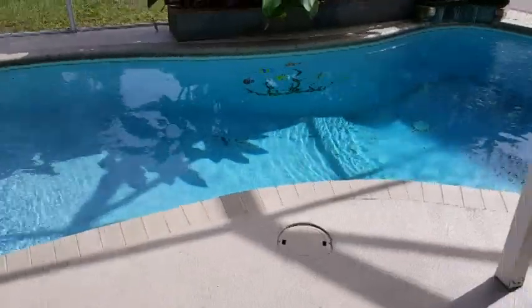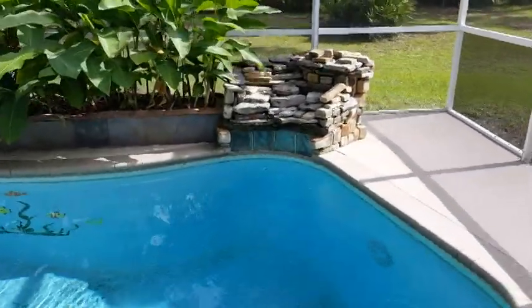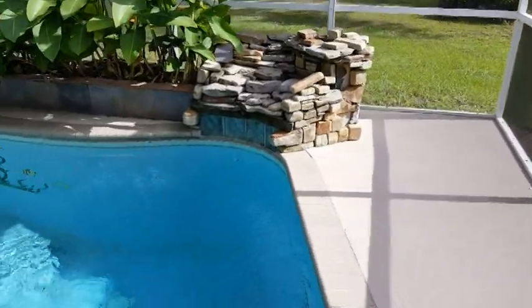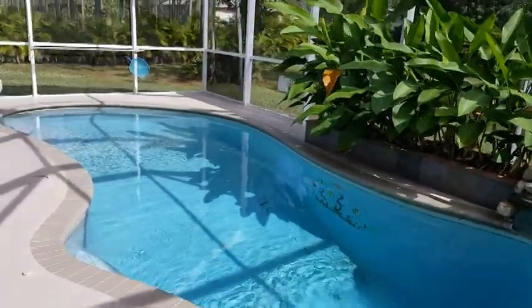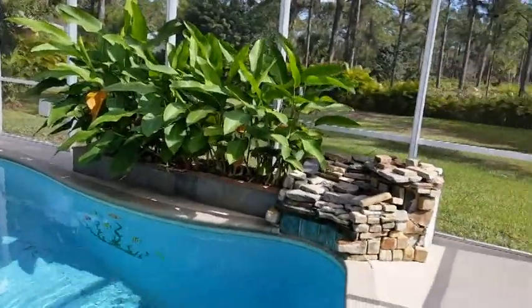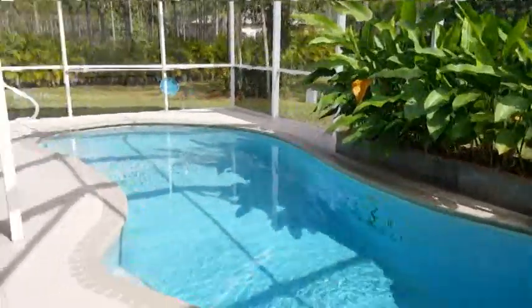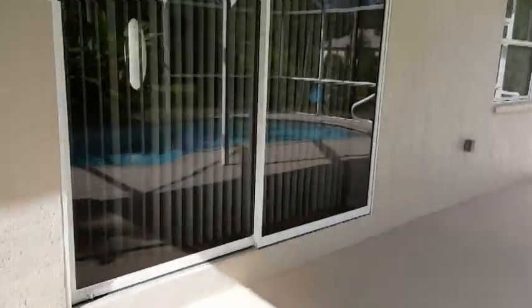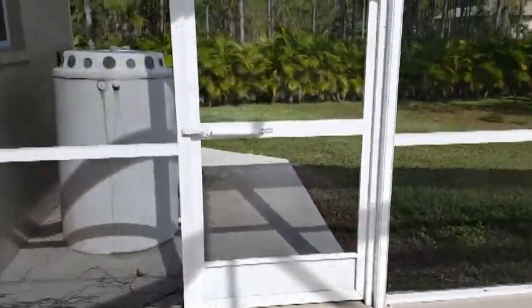And we have a water feature over here. It's like a little waterfall here on the end, which is kind of cool. And you're sitting at your pool, looking at your private yard through the screen. Couldn't ask for better, could you? This slider here goes into the house, but we're gonna walk around to the front door so you can get the whole view of the entire home. So let's head back out now.